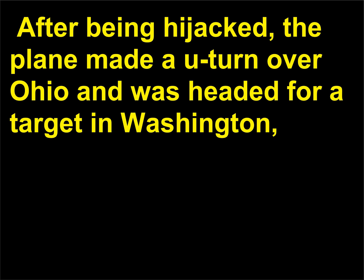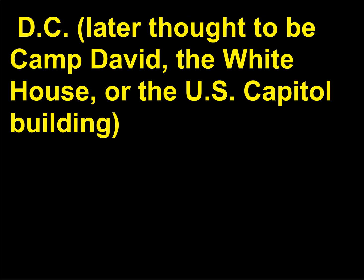It was United Airlines Flight 93, originating in Newark, New Jersey, and bound for San Francisco. After being hijacked, the plane made a U-turn over Ohio and was headed for a target in Washington, D.C., later thought to be Camp David, the White House, or the U.S. Capitol building.